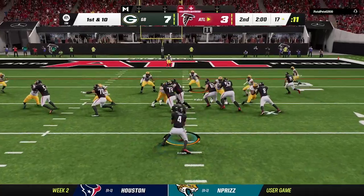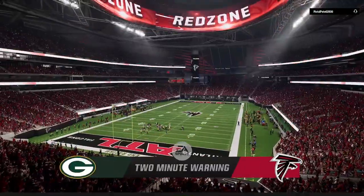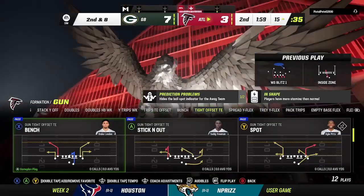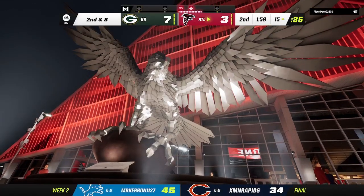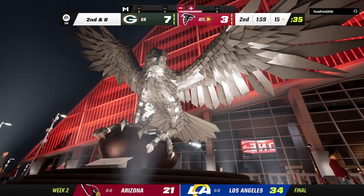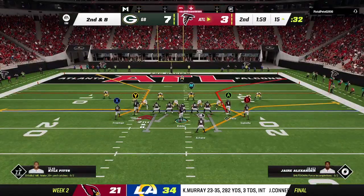Ready? On first down, they'll go to the ground attack. And he'll take this one down near the 15. Second quarter action with 1:59 remaining. The last run good for 2. Here's 2nd and 8.